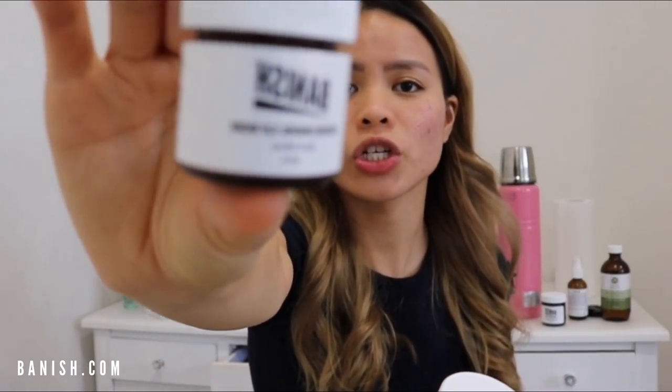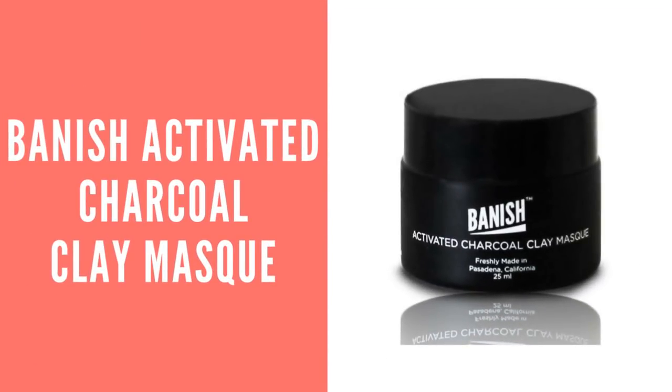And at times I mix this with the Banish charcoal clay. This is the Banish charcoal clay as well. I mix these two together as well as the apple cider vinegar. And I do that once a week for more of a deep cleansing mask.